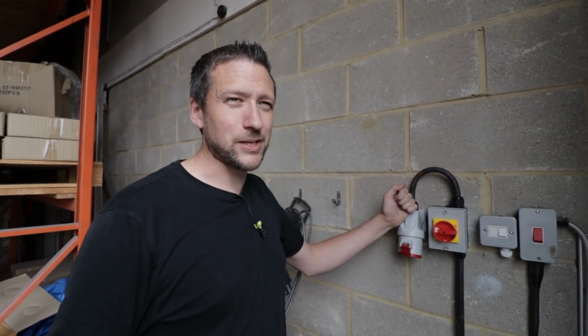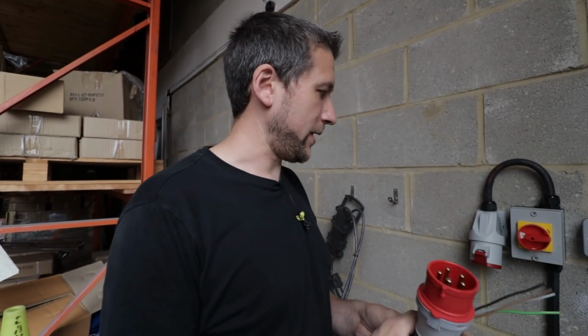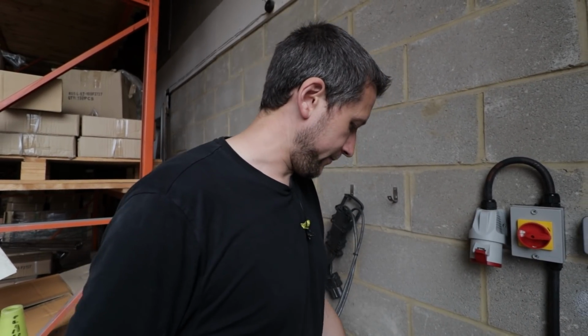We fitted a 32 amp because I thought I'll cover all scenarios just in case, because it's probably going to be quite a heavy charger, but it isn't. It's only a 16 amp charger. So that's got to come off, and I've got a 16 amp one to put in its place.